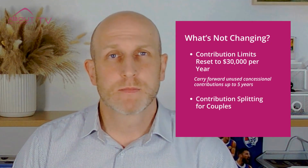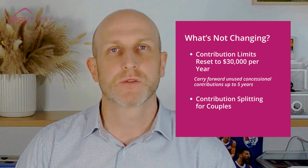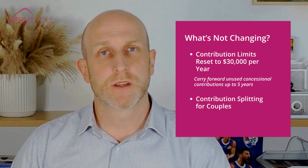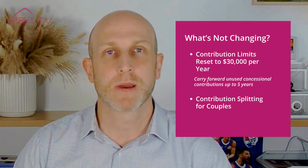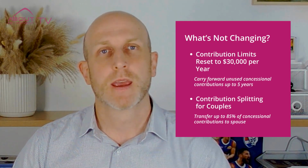Next is contribution splitting, which is an interesting strategy. It has been around for a while, but it allows couples to transfer some or all of their concessional contributions made to super from the previous year. So this can be a useful strategy for couples in the pre-retirement years trying to redistribute their superannuation wealth and effectively manage the limits that may apply later in the retirement years, like the superannuation balance cap and the pension transfer balance cap.